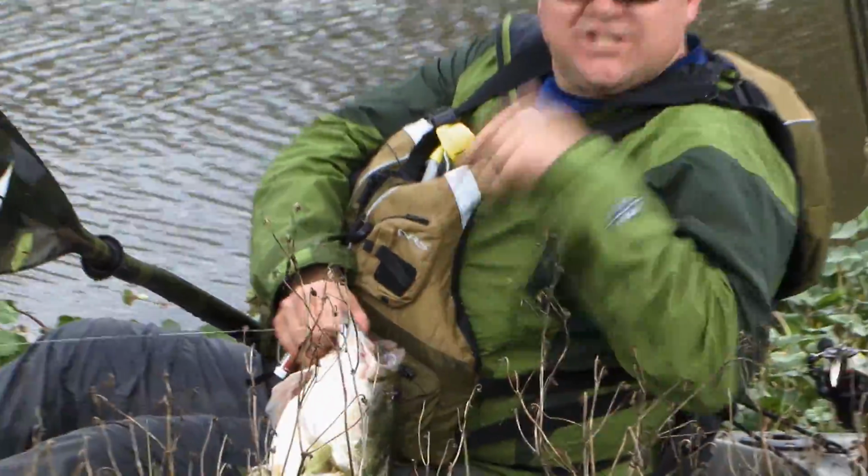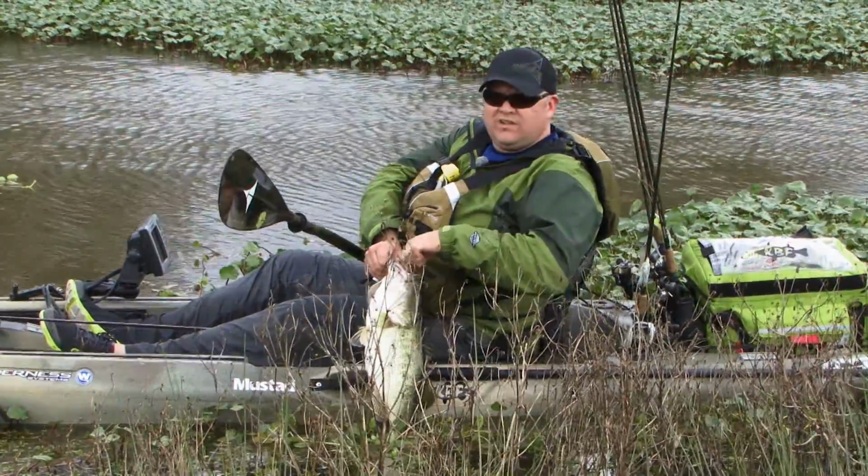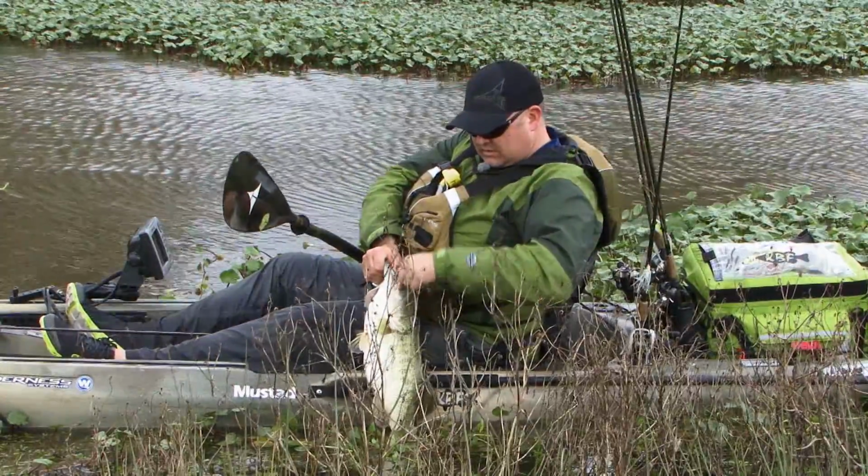Missile Baits, definitely Da Bomb. Ladies and gentlemen, if this don't get you jacked up, just quit fishing. Just quit, stop, stay home. Take up like knitting or something.